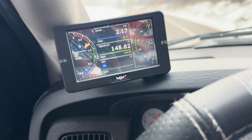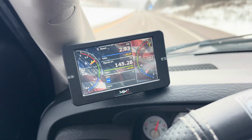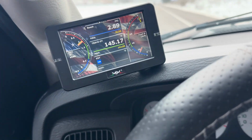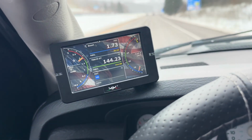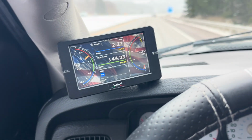The problem is I don't even know if I can get warranty work on this. I bought that EGT probe when I bought the tuner. I'll have to look back. It's easily been over a year. So the EGT probe did not get installed until my turbo got installed, which was like a year after I purchased it.